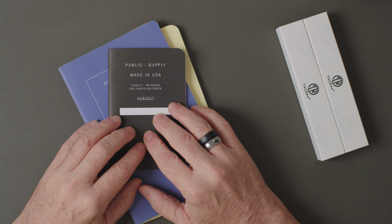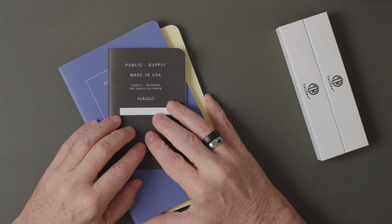So I thought I would take a look at these and see if they are indeed fountain pen friendly.